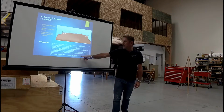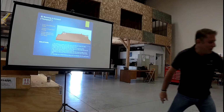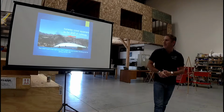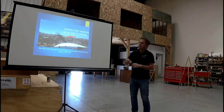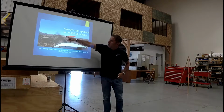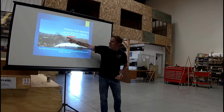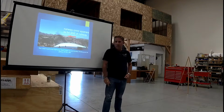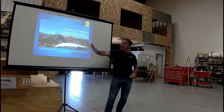Calculate your takeoff distance, taking into consideration the 3% uphill grade. That's the famous FAA thing: if you have a 3% grade, how much does it increase your takeoff distance? This is the way it looks on final. The crest right there looks like it's the end of the runway. So pilots come in thinking this is the length of the runway. Also, the runway is uphill, so it's creating an illusion already.